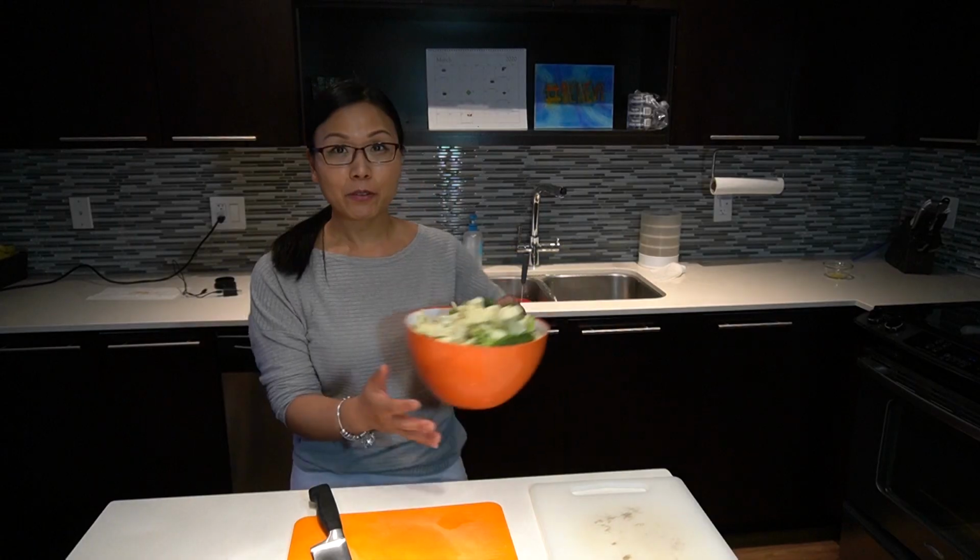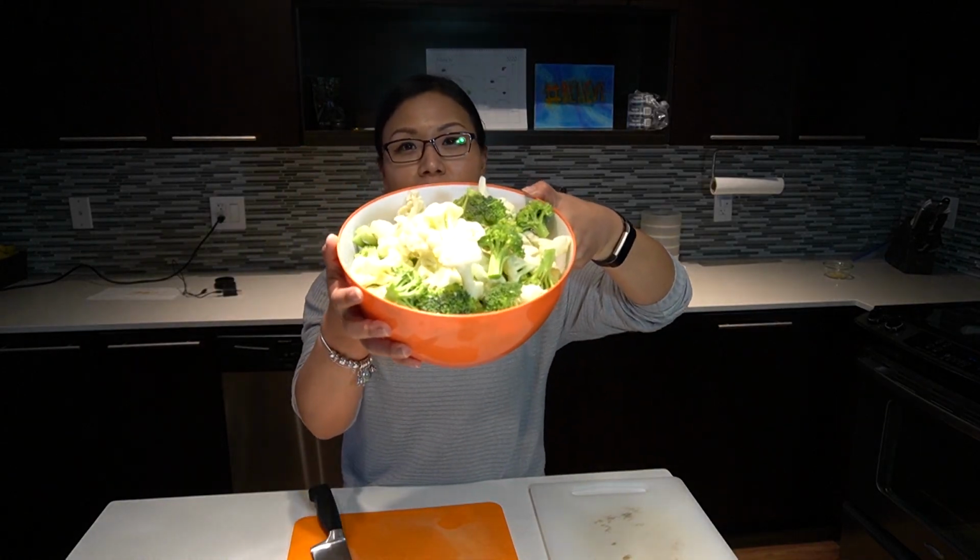broccoli and cauliflower. I don't like plating whenever I cook, but for making the video, to make it prettier, I have to do the plating. Before I start chopping the vegetables, I am going to stir fry my broccoli and cauliflower first, because they will take some time to stir fry. I already cut up the broccoli and cauliflower.